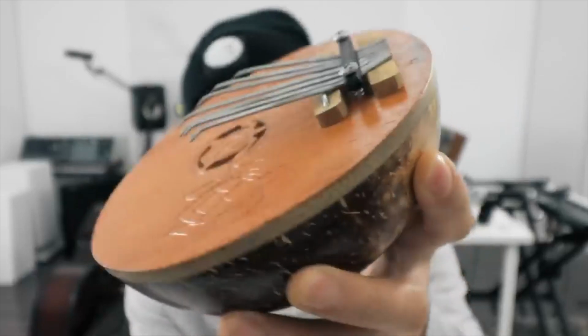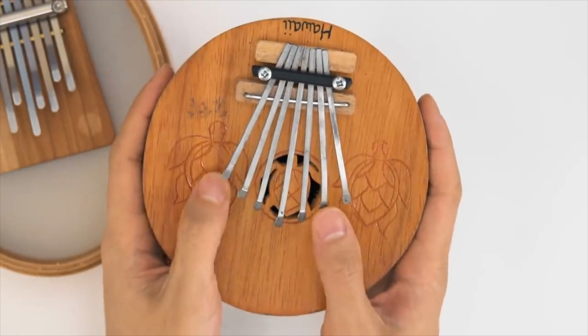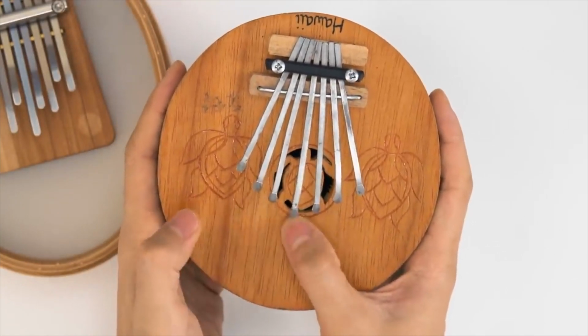Kalimbas, though, are African in origin, and they essentially consist of these metal tines that are affixed to some kind of resonant cavity, and you just play them with your thumbs like that. They're also called thumb pianos sometimes. There were two things that attracted me to Kalimbas. The first is the sound.